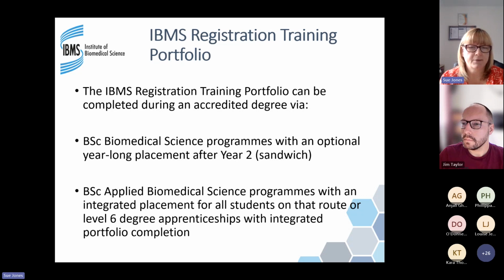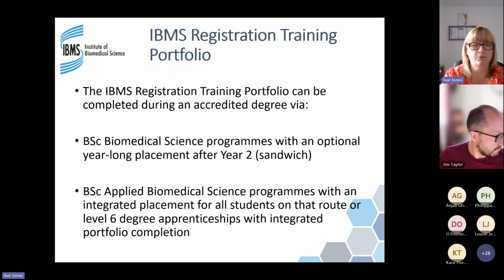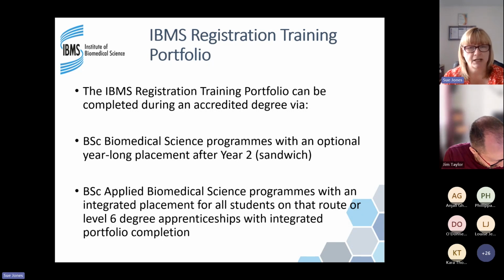Some programmes have an applied route, and that would be where all of the students on that route would do the registration training portfolio as part of a clinical placement. So it's what we call an integrated degree. So if you have an applied biomedical science programme, it could be students transfer onto that, but then all students on that route will do the placement and portfolio. It may be that you recruit directly to that programme and your admissions process takes care of all the DBS checks and all of those kind of things and interviews to get them onto the programme.